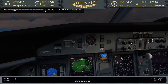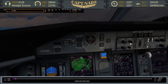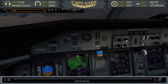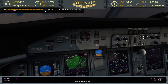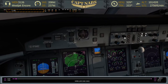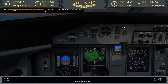Set. I'll just do it myself, to heck with you. You gotta be careful talking when FS2Crew is listening, because they will do almost anything. Flight level 190. Set. Checked.